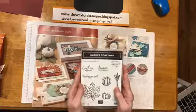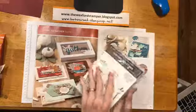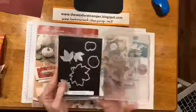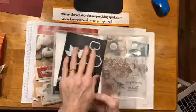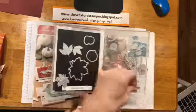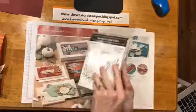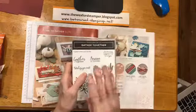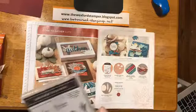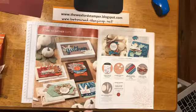This is the Come to Gather stamp set. It is a photopolymer set, and it comes with a set of dies called Gathered Leaves dies. Now, this isn't all of them, but this is some of them because we're going to be using a couple this evening. This is the die set that comes with the bundle. If you get the bundle together, the stamp set and the dies, you would get 10% off. So it's a great deal if you want to bundle up your dies and stamps together.